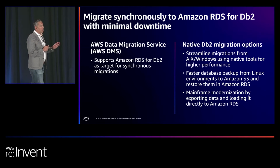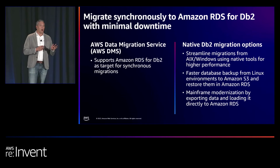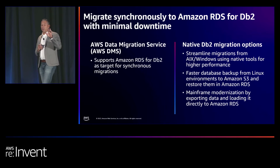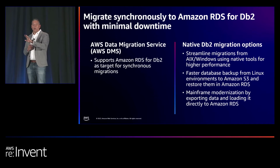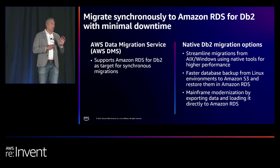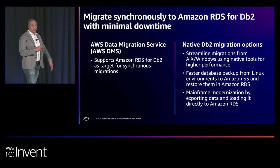And then we're also working with customers that are running DB2 on Z series to help them bring some of that data into RDS. So you could set up a read replica that is Amazon RDS for DB2, which is running LUW. You can synchronize that data over to get that data into AWS so you can start to leverage that data for your other applications.